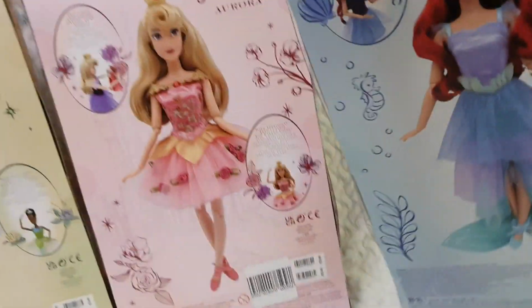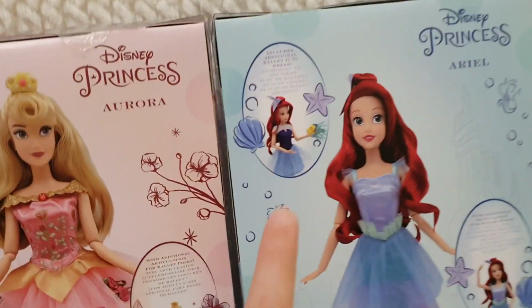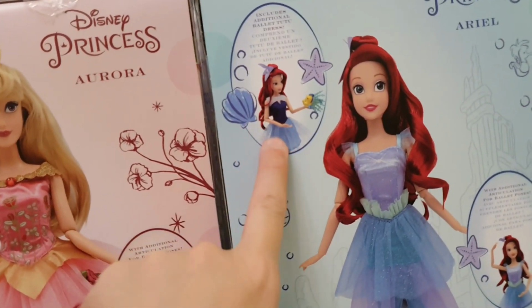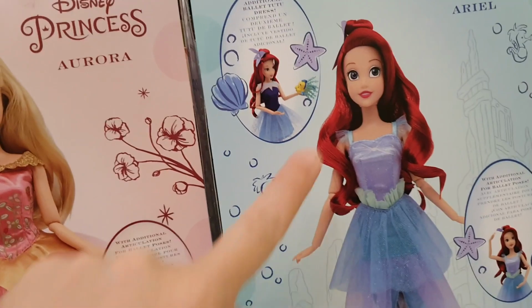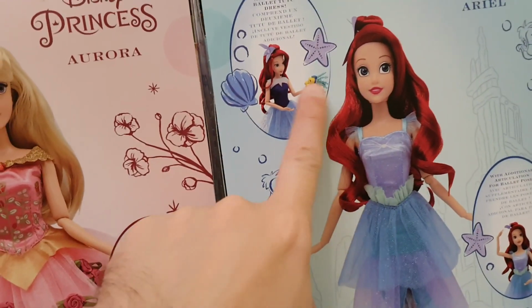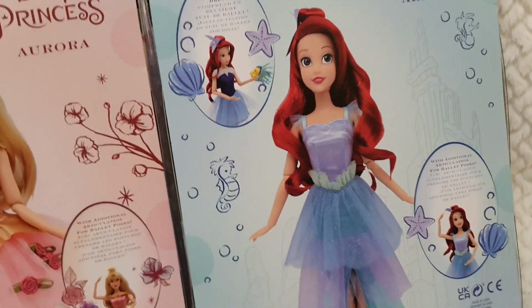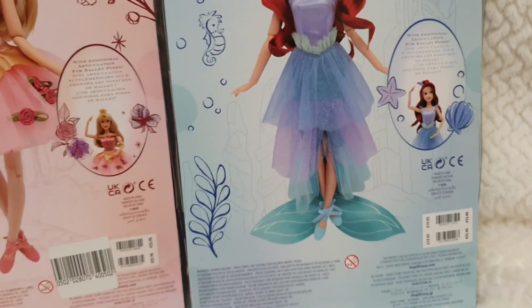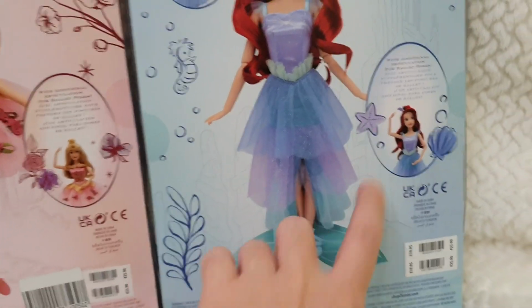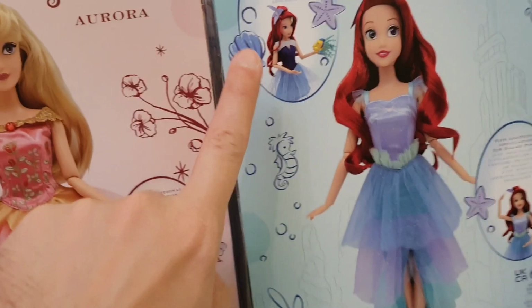And this is the back of the box, and here we can see her interacting with Flounder, again having a sculpted tutu made out of seaweed, super cute. And then this is her wearing the first outfit, and then the first again here, yeah. Over there she's wearing the second.